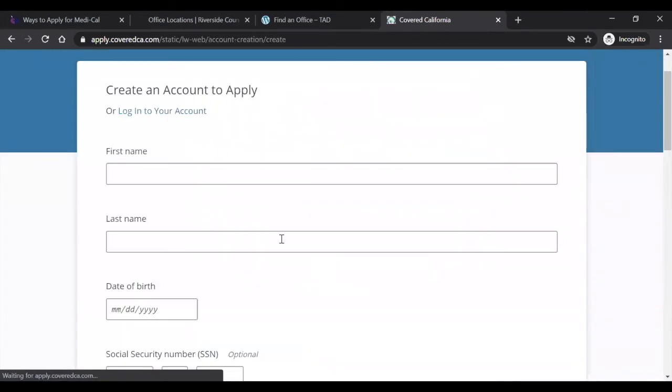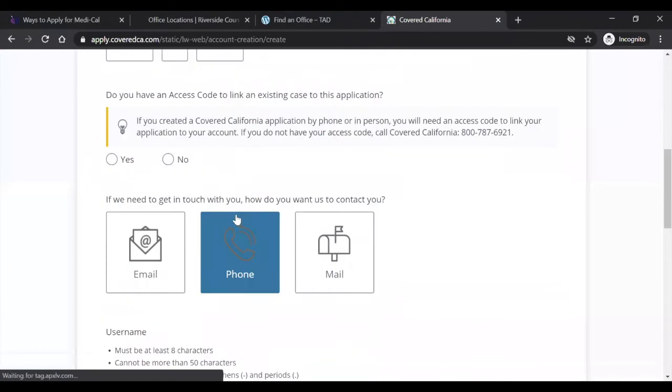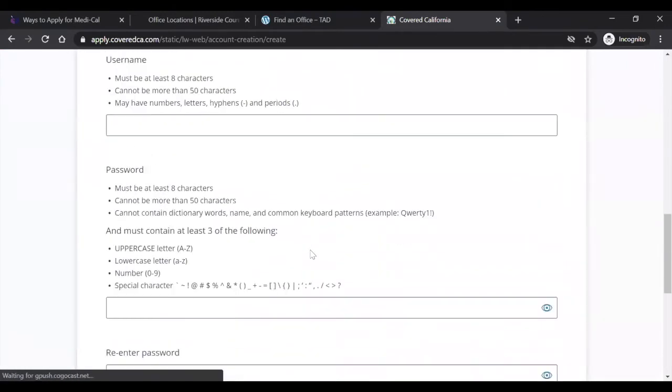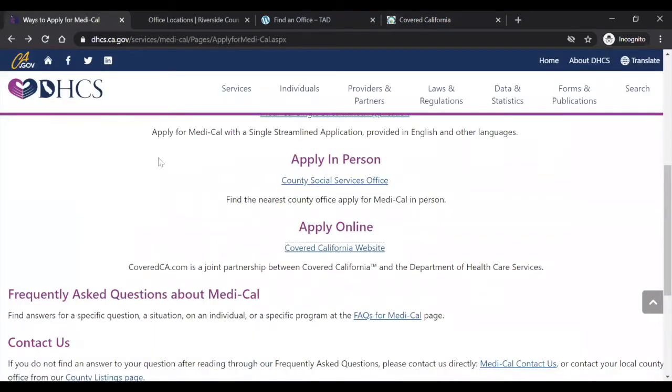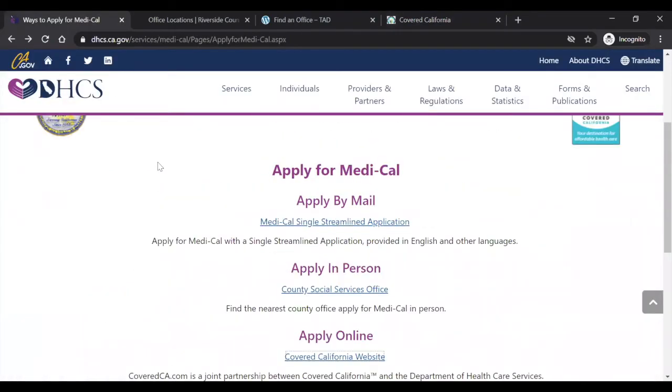So if I click on apply now, all I have to do is create an account and just upload all of this information, and then I would be able to press next and move on to applying. And Anna will go over the details on what's included in the application process from here.